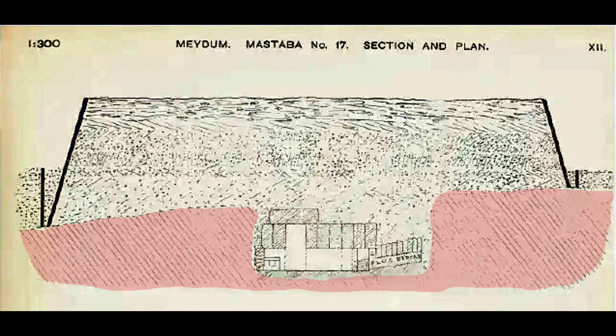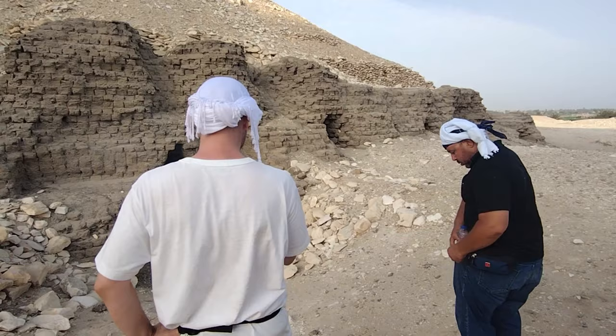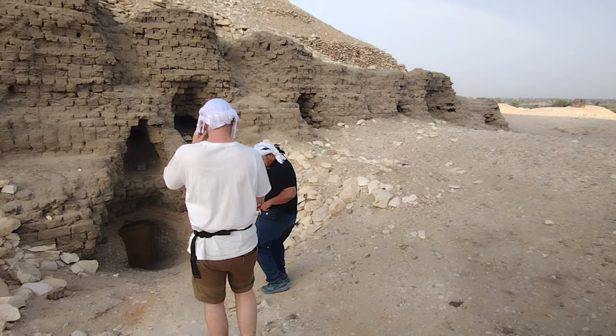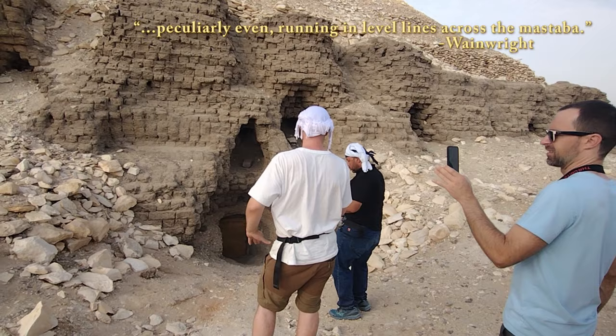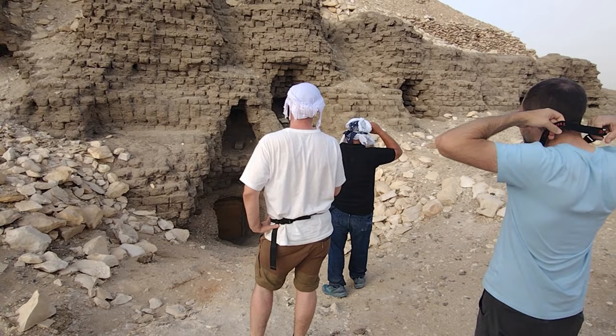The chamber is fully inside a hole dug out from the bedrock. Then, multiple layers of different size fill, mostly consisting of clean limestone chips, were added. These chips appear to come from the construction of the pyramid. Wainwright specifically describes the layers as, quote, peculiarly even, running in level lines across the mastaba, end quote. This shows the extra care taken in the construction of Mastaba 17 compared with others, and while Mastaba 17 is not the largest, number 17 is considered the best-built mastaba in Egypt.